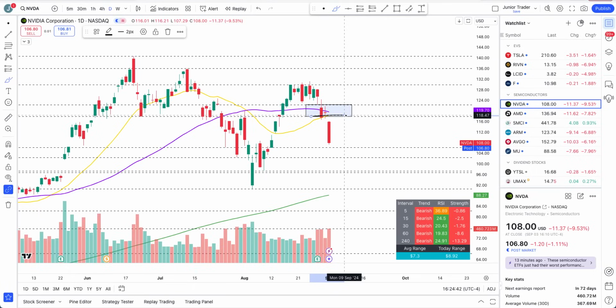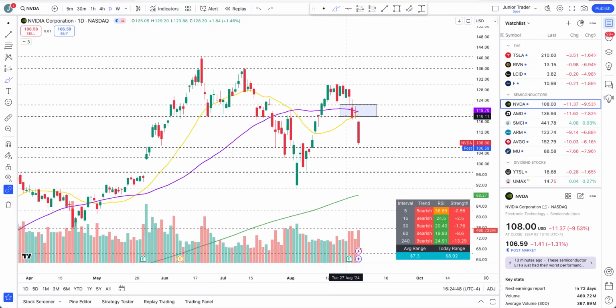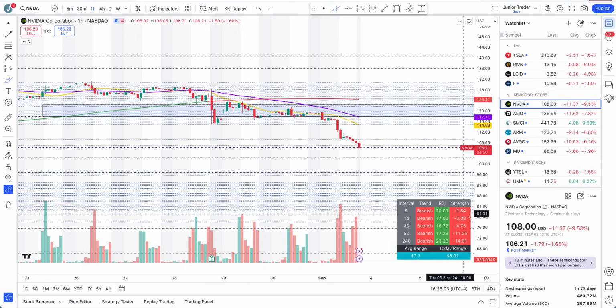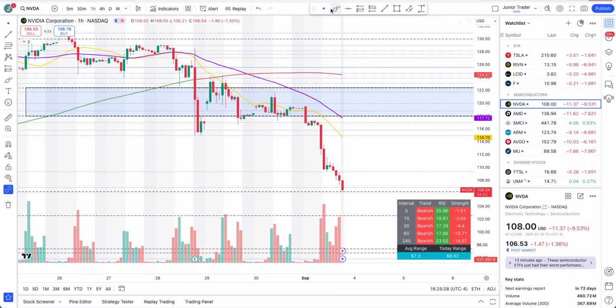More in depth, I also talked about in the morning and over the weekend why losing this 118 level will give us a crash, even though there were a lot of calls sitting on the upside. However, price action would have to confirm a lot of upside. Right now I'm on the hourly interval. We would have had to see a strong close above 122.